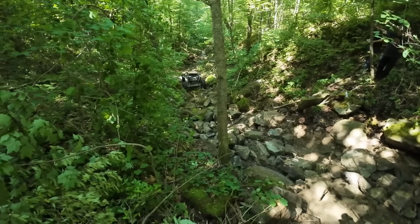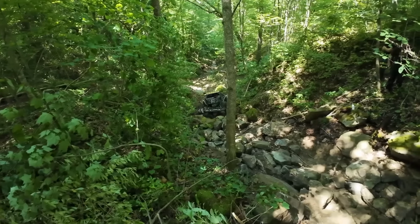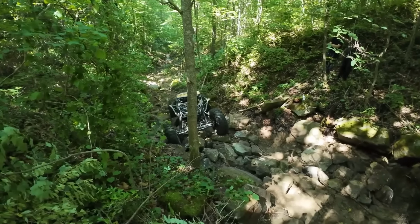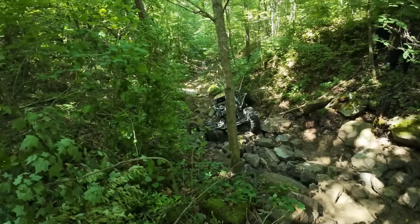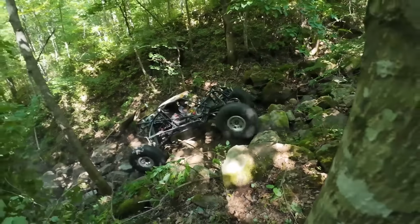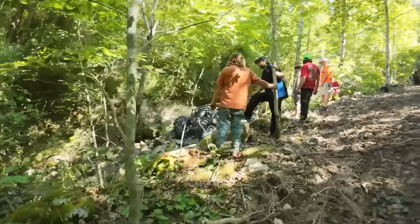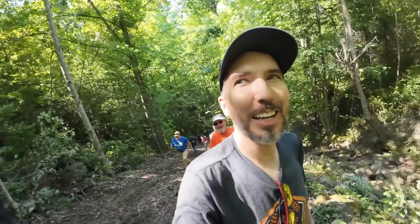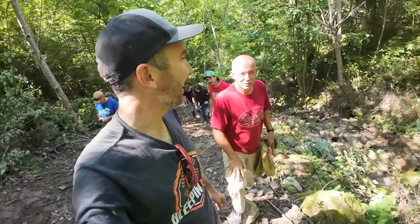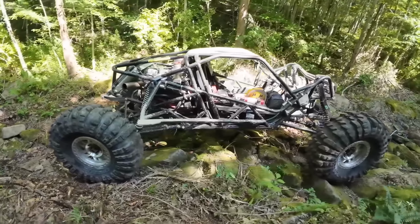All right, we got a rock bouncer coming up through. Holy cow. You do need one of those. You've got one. That was amazing. That was crazy. I got to see this thing. Look at that thing. Holy cow.